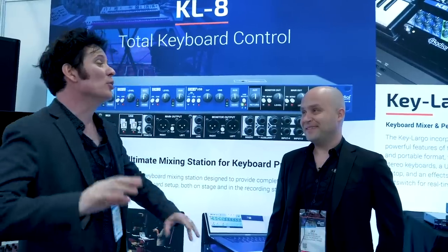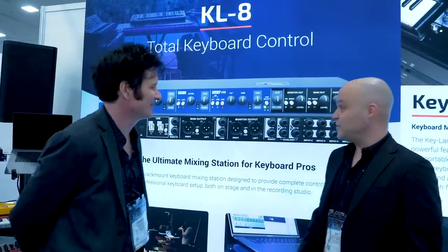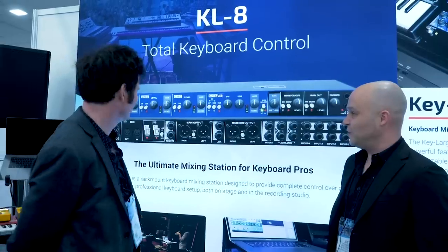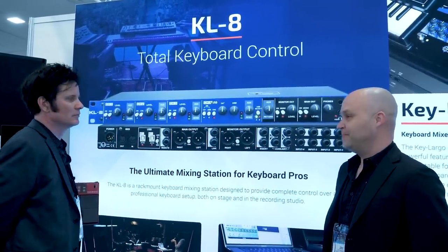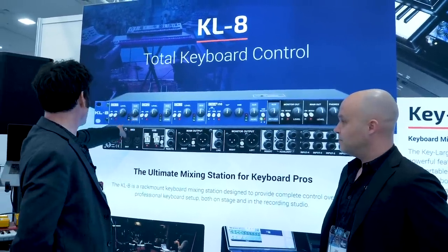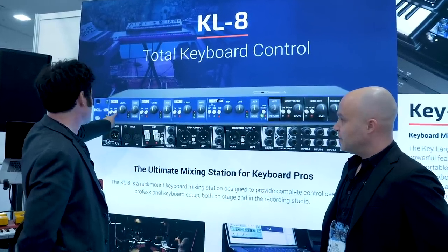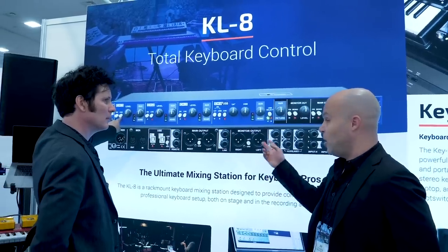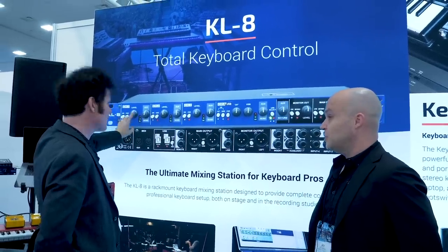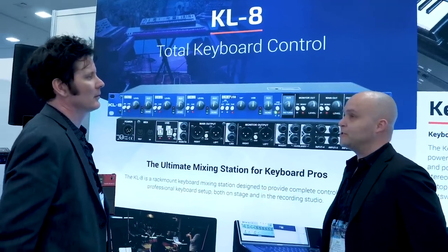So what new products do you have here at Radial? Well, the big one for us for this show is the KL8. The KL8's a four-channel, kind of the ultimate keyboard mixer. You've got an auxiliary send on each channel, you've got level, and a channel on and off. This is a solo? Yeah, it's to cue up your keyboard in the monitor outs and headphone outputs. So if you want to get your sound before sending it to front of house, you can hit the cue and just hear that one instrument.